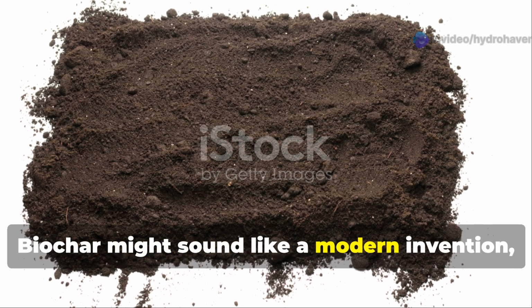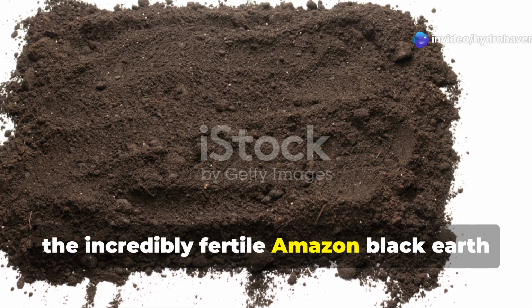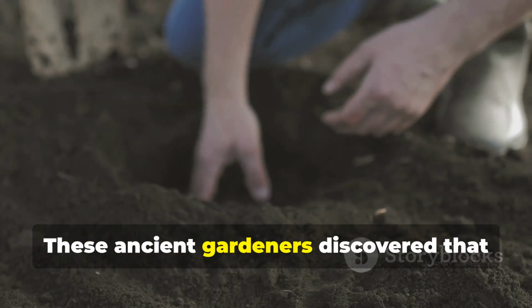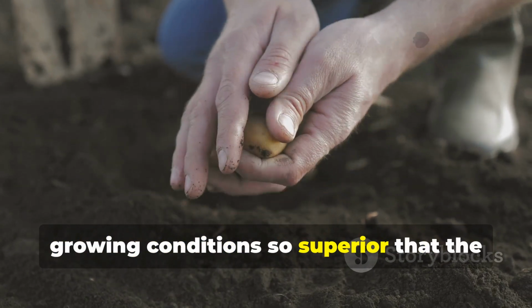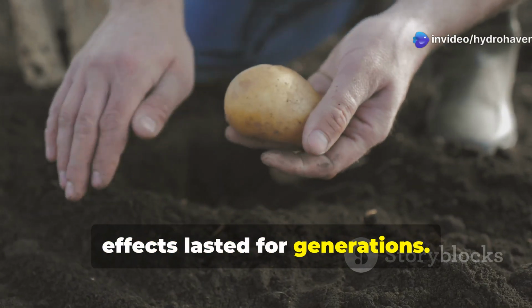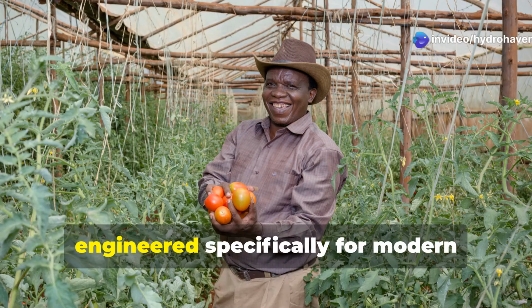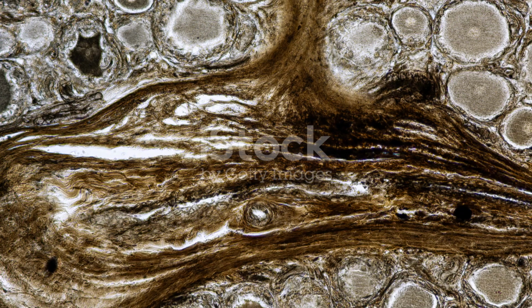Biochar might sound like a modern invention, but it's actually based on terra preta, the incredibly fertile Amazon black earth that indigenous peoples created centuries ago. These ancient gardeners discovered that adding charcoal to their soil created growing conditions so superior that the effects lasted for generations. Today's biochar is the refined version of this ancient wisdom, engineered specifically for modern gardeners who want extraordinary results.